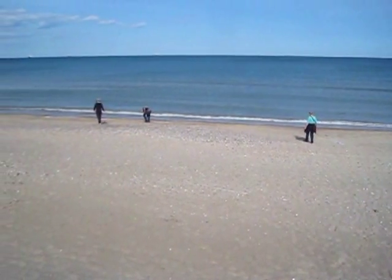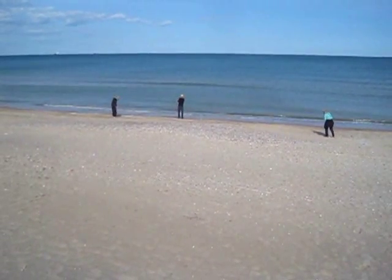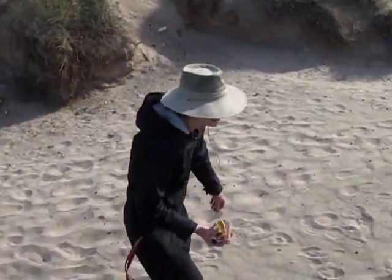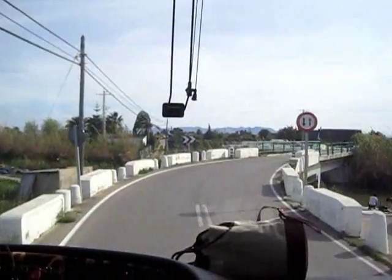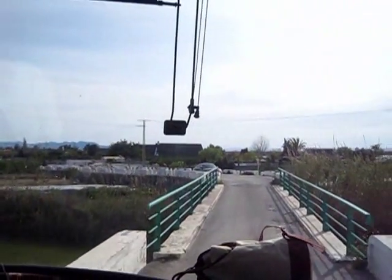Here we could go down and dip our toes in the Mediterranean. Marlia likes to get a small sample of sand and water from every body of water she visits. Some of the bridges were just barely large enough to take our bus.